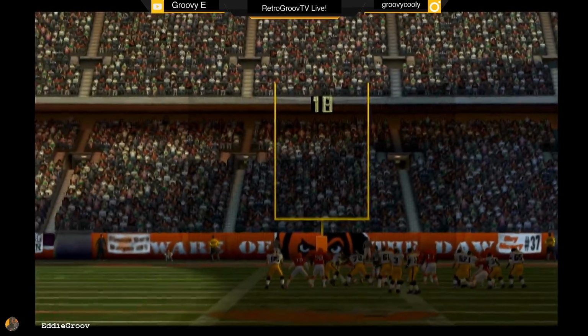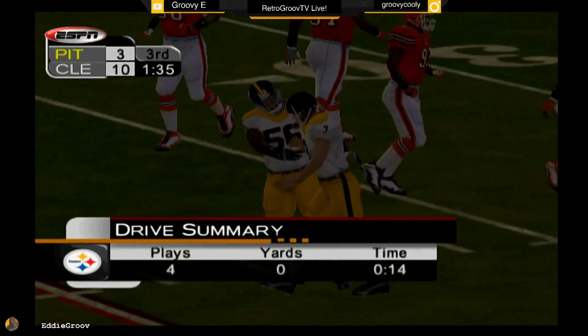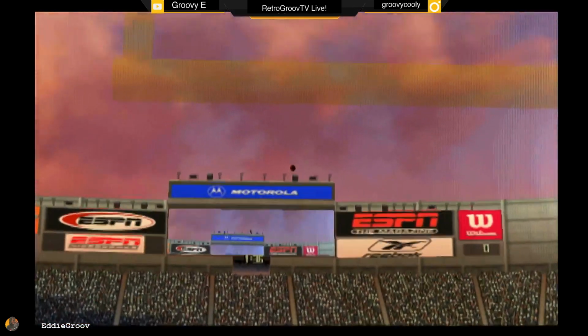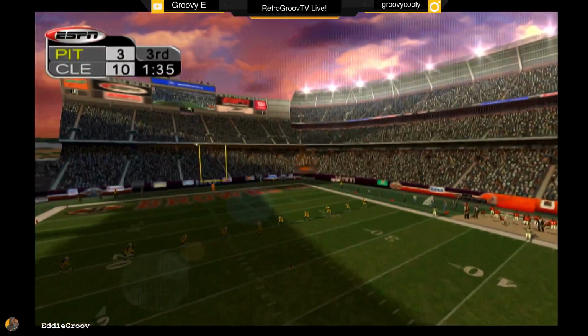Reed boots it from 47 yards out and just makes it inside the left upright. Jeff Reed nails it from a long ways away. I think that's just inside his range. Barely. I'm thinking there's not too many kickers in this league who can make that with any consistency.